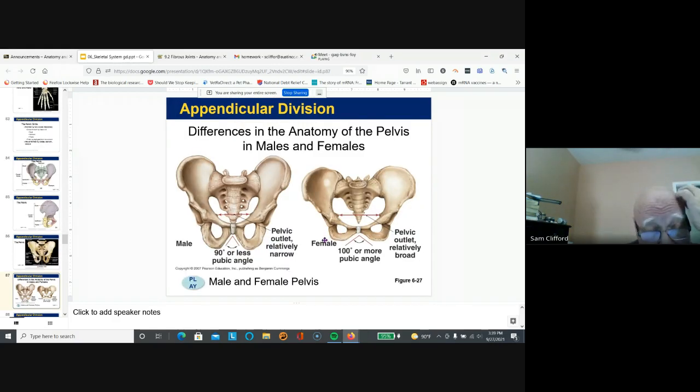Note, if you don't know it, that male and female pelvises are drastically different. Females have a different position for the sacrum and coccyx. They also have a much larger opening between either side of the pelvis so that a baby can be delivered. And notice the pubic angle in the male is much less than 90, whereas in the female, it is greater than 100.